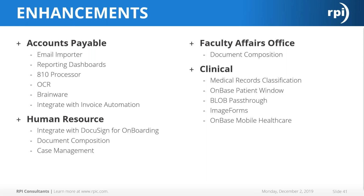But Hyland does have an email importer module that will actually take all the emails for a particular email address and automatically import them into OnBase. So all that's left to do at that point would be the indexing.